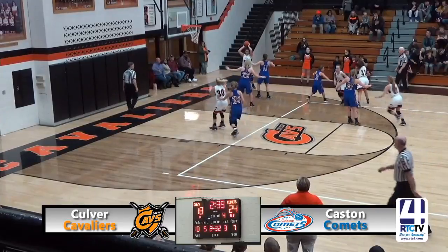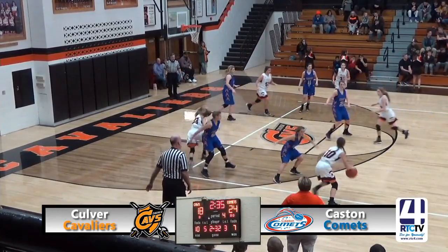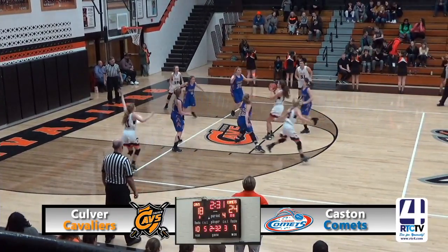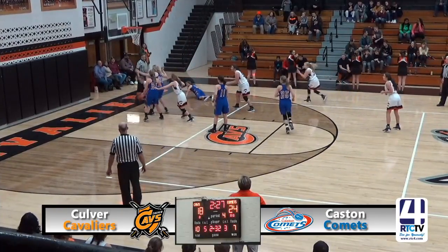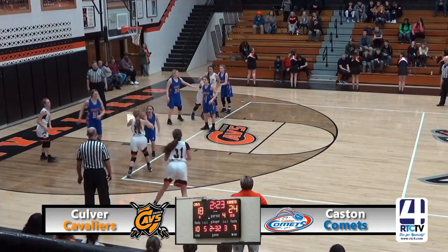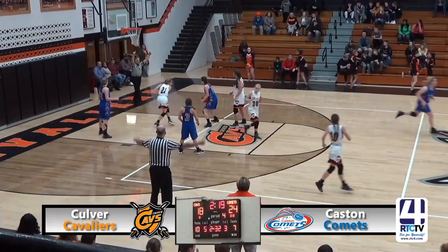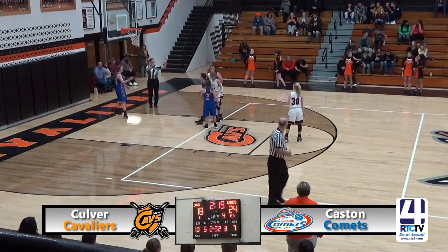Number 10 for Culver, passing over to 51. Back up to 10, looking again, opening. 31 to 21 to 10. And they're all over the place. Shot's up. It's off the mark. Klingler couldn't quite get the rebound. Shot's up, off the mark. Holt with the rebound. Jump ball. Comets ball. Same result.